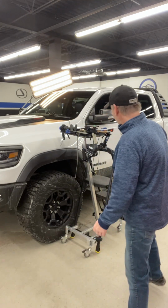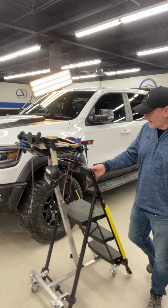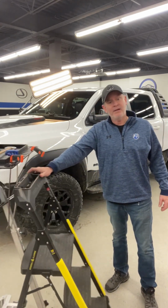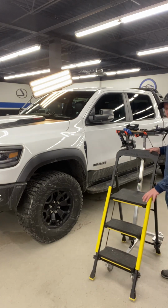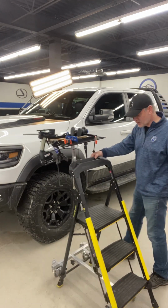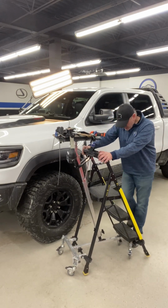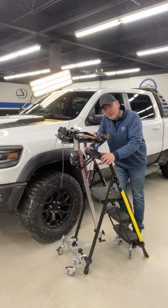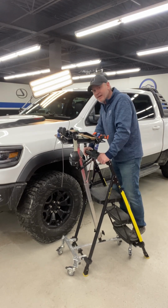So what I love about this thing is it's just so safe, right? I feel like I could work off this thing until I'm 85 years old, but I just love that you can move this thing around. It's a spring-loaded wheel system, you guys. It's just so cool. I just think it's a really neat deal. So when you step on it, the wheels go up, they're spring-loaded, and your feet just lock in.